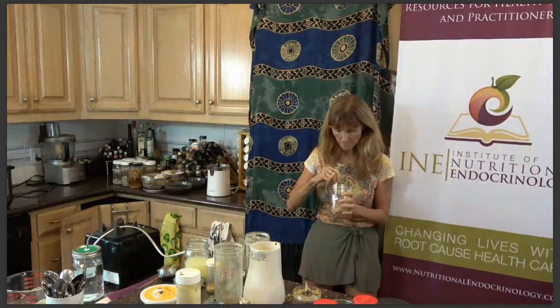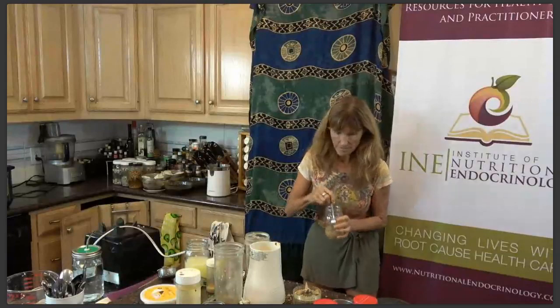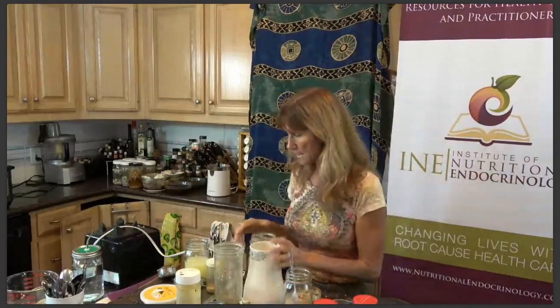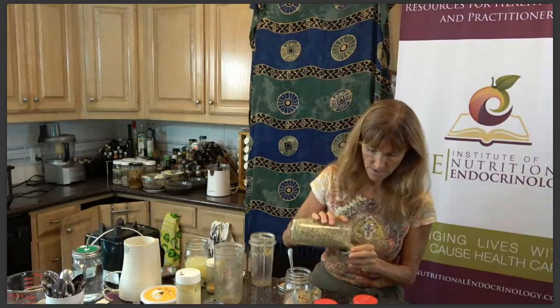So I'm just breaking it up. Yeah, this isn't going to be as good as I anticipated because it's a little wet. But I'm going to add hemp seeds, about a cup of hemp seeds, an equal amount. Again, it can be chopped up with any kind of seeds. Hemp seeds are high in omega-3, so I like to use hemp seeds. Walnuts are also high in omega-3, so it's going to be nice and omega-3 rich.